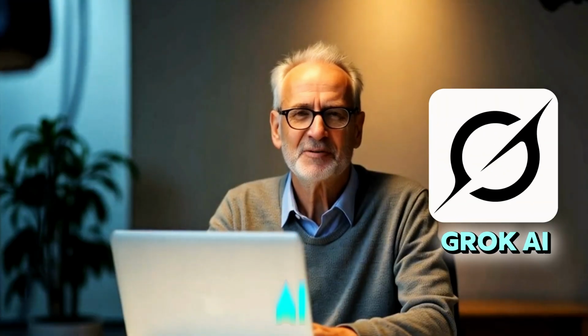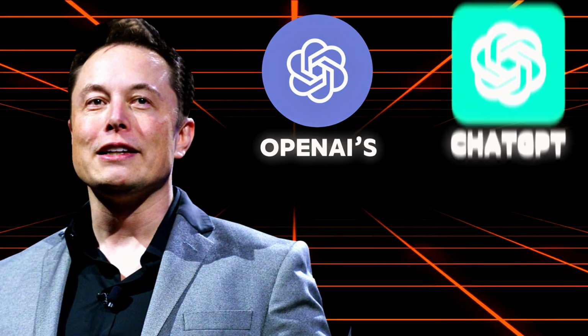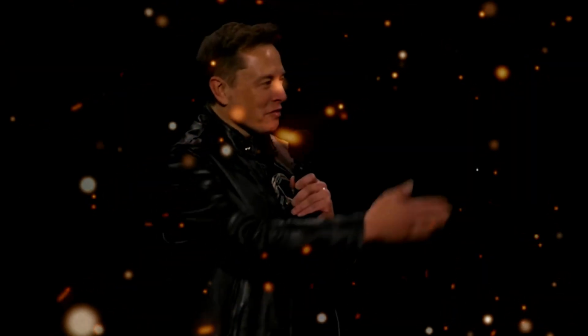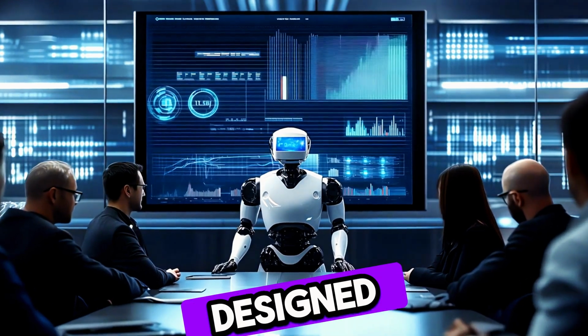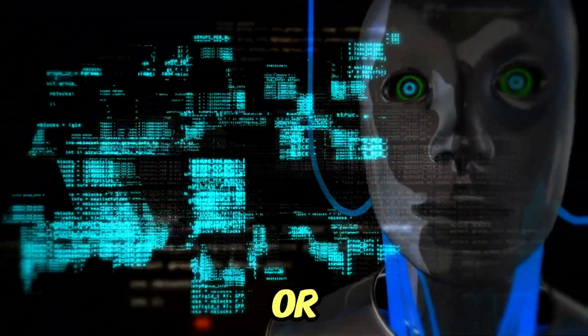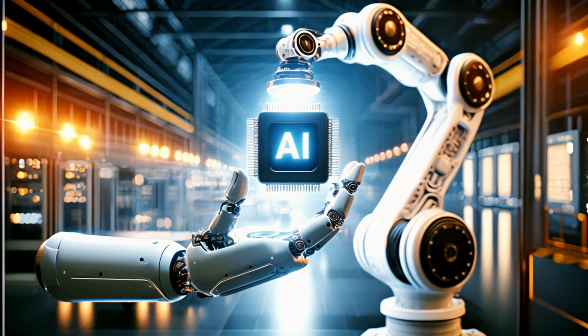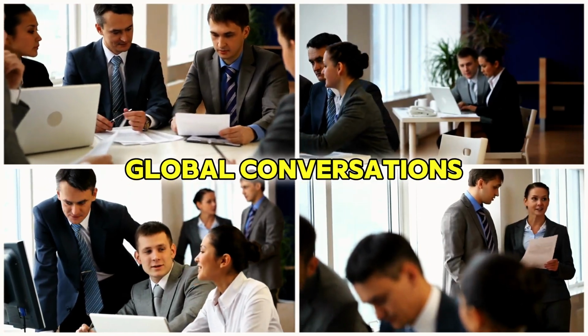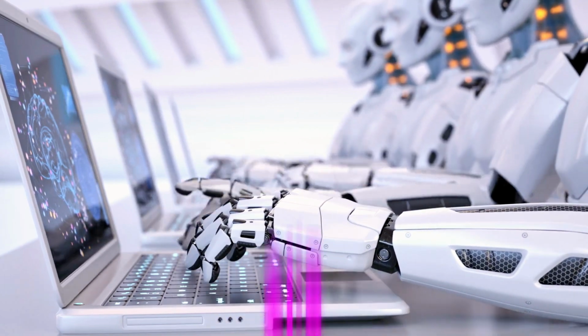What is Grok AI? Let's start with the basics. Grok is Elon Musk's answer to OpenAI's ChatGPT and Google's Gemini. Developed by xAI, Elon Musk's AI-focused company, Grok is designed to be more than just a chatbot. Musk claims it's based on truth-seeking and capable of answering spicy or controversial questions that other AIs shy away from. It's integrated with X, formerly Twitter, giving it real-time access to social media trends, user data, and global conversations, making it one of the most plugged-in AIs ever created.